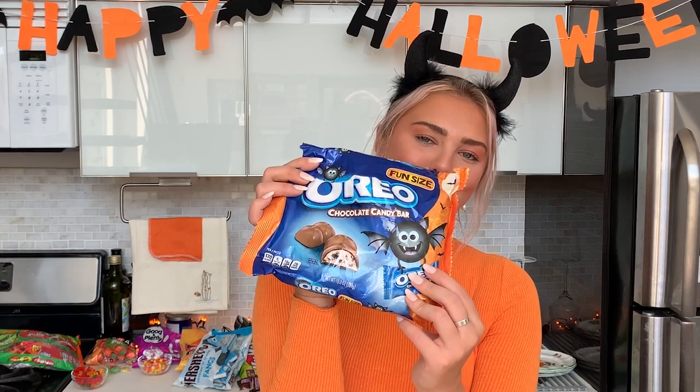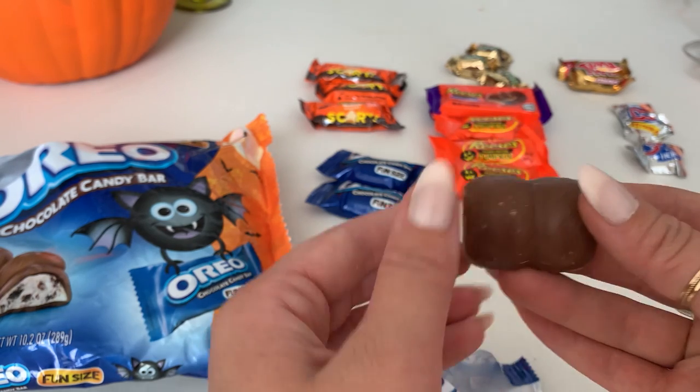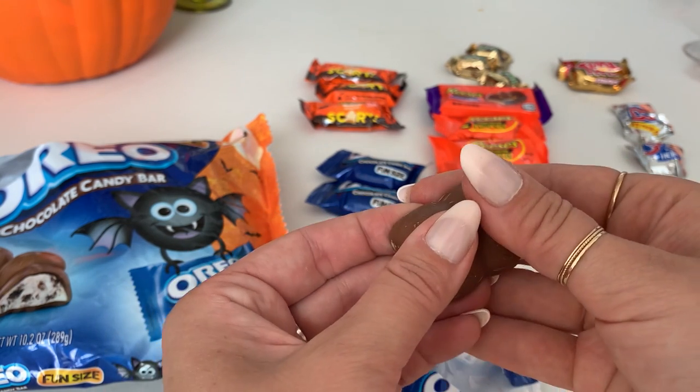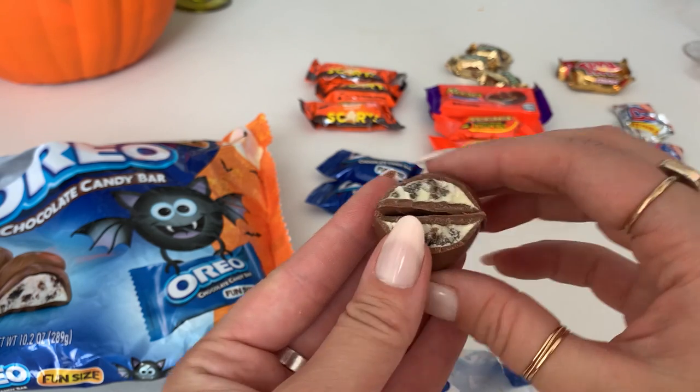I mainly like it because of the bats on it. They kind of remind me of Gus, my dog. I have to say, for a fun size, this is a pretty good size. Some of the other fun sizes do not look this fun. These kind of look like buns. So these look like they're loaded with a bunch of little chocolate crisps, and then it looks like it's probably that Oreo cream in the center.